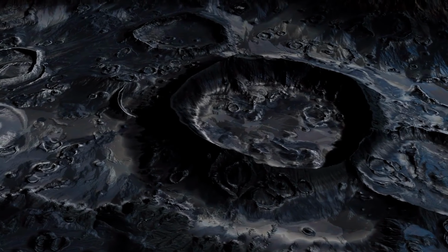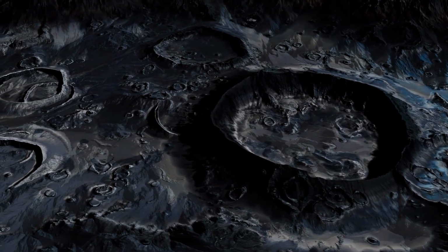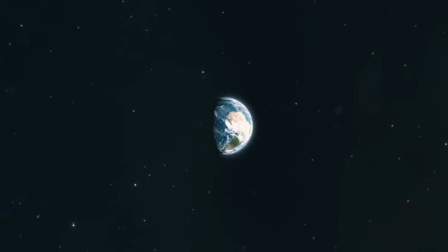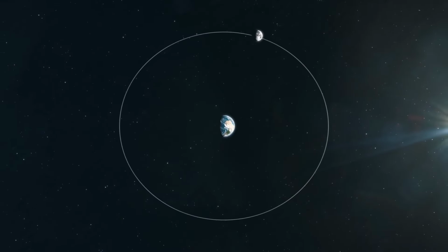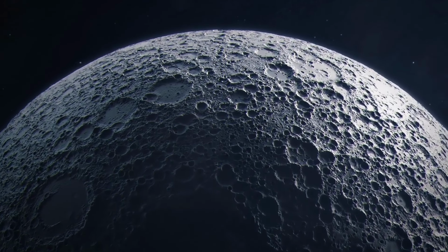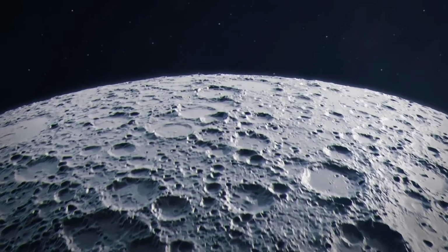Of course, there are other ideas about how the Moon formed. One says that the gravitational force of our planet captured it. This means that the Moon was just an object innocently passing by when suddenly it got attracted and pulled into Earth's orbit. There's even a hypothesis that Earth stole the Moon from Venus. Ooh. In that case, the Moon shouldn't complain. I guess the view is way better here.